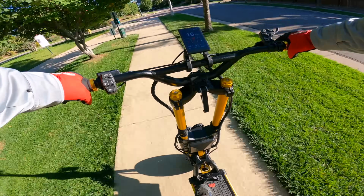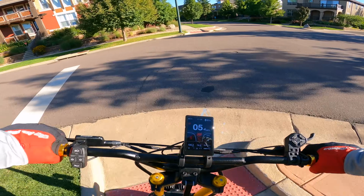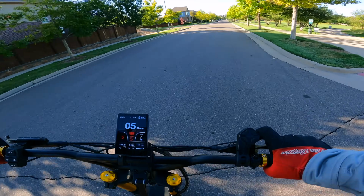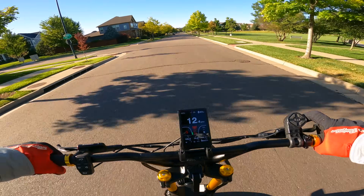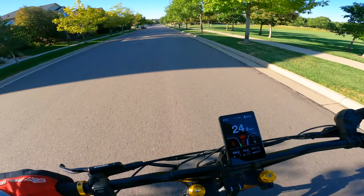This did a little bit better than I thought. Looks like it's at 30 miles of range right now. About 28 miles of range, I'd say, and still at 37%. So this did pretty well, but I'm not going full throttle as hard as I normally go. So I'm impressed. I got a little bit more than I thought I was going to get.